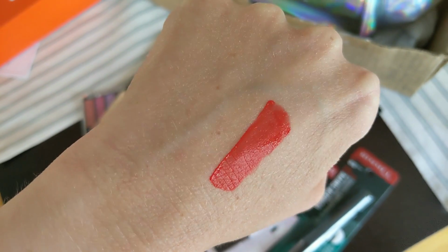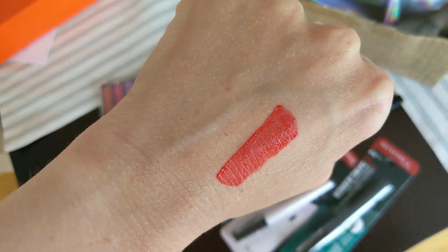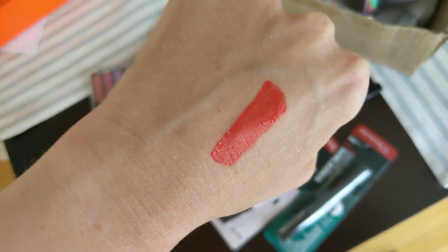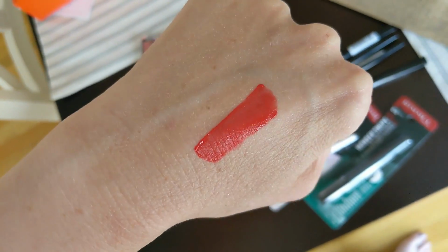All right, so here's the shade Hot Spot, and they kind of feel like they have almost a gel-like texture. They feel really soft and smooth. They don't feel dry like a matte liquid lipstick necessarily, but they're not goopy like a gloss. They're sort of somewhere in between. And I think the coverage is good on it as well. This is a really pretty color.